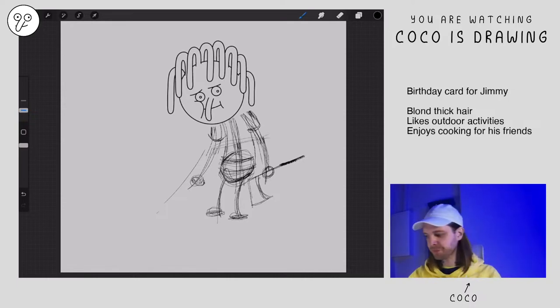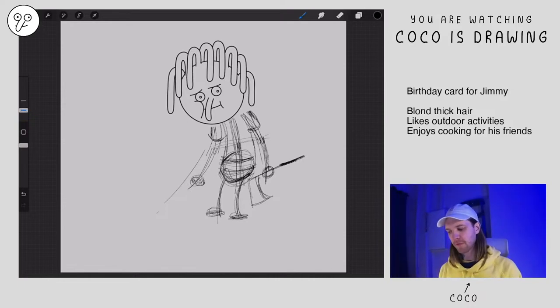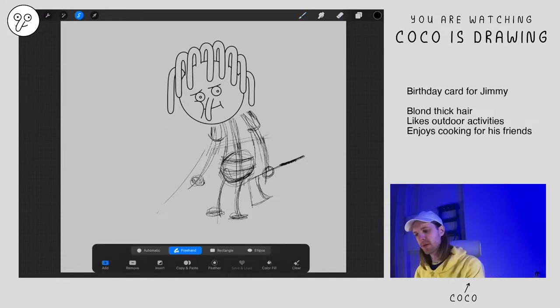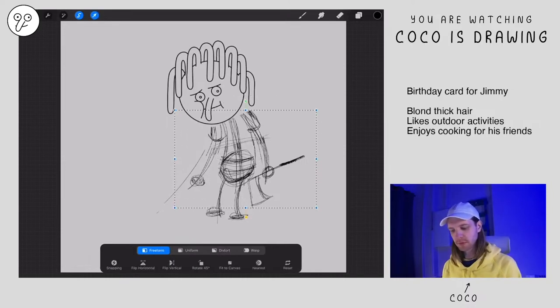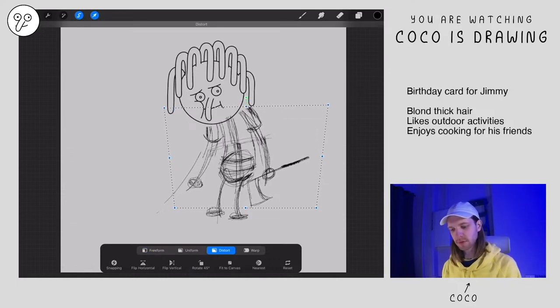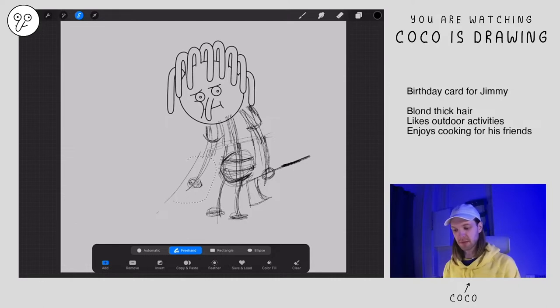Okay, we're making progress, I think. Maybe it should be a bit more heavy on top here or something. We can use this distort maybe, and we can pull it like so, like that. This arm is definitely too far up.